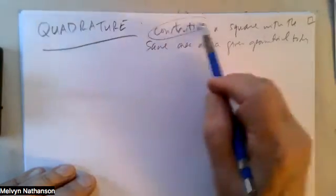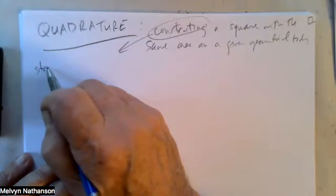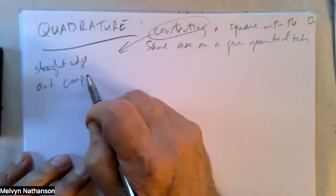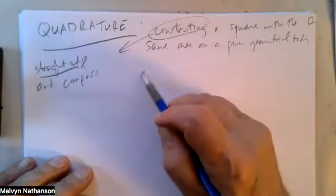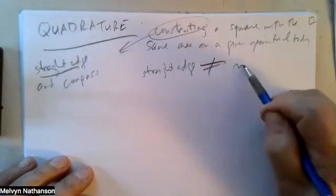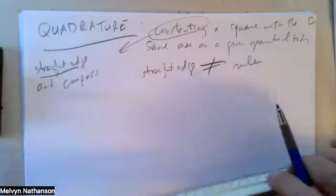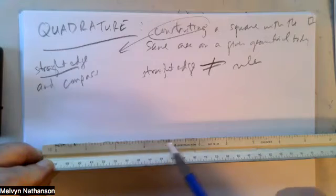And what does constructing mean? In Greek geometry, it means using a straight edge and compass. A straight edge is not a ruler. A ruler has marks on it: 1 inch, 2 inches, 3 inches, and so forth.